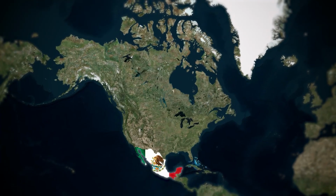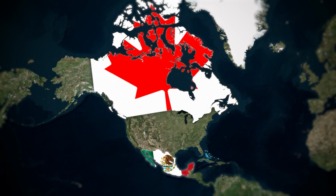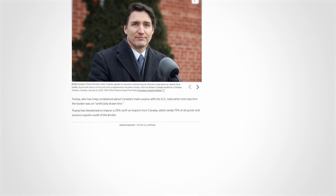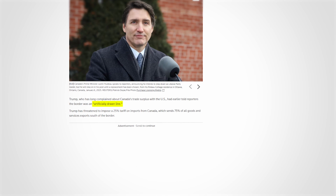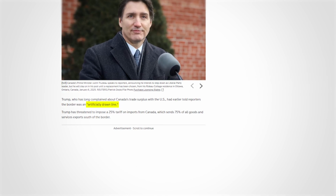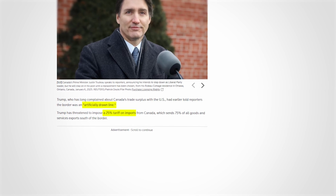And it's not just Mexico. Trump has also turned his attention northward, suggesting that Canada become the 51st state. Dismissing the U.S.-Canada border as an artificially drawn line, Trump upped the rhetoric, calling Justin Trudeau "Governor Trudeau," and hinting at imposing 25% tariffs on Canadian goods as leverage.